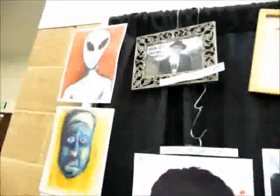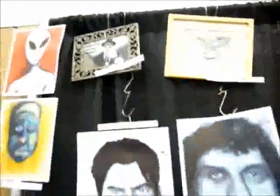Now, are these things that you've drawn yourself? Yeah, so basically it's ink and marker. Here, you want me to get that one? Yeah. Okay. It's ink and marker and watercolor, basically just a mixed media of things.